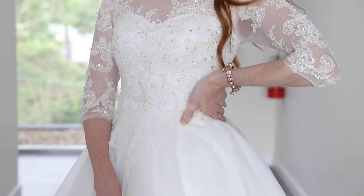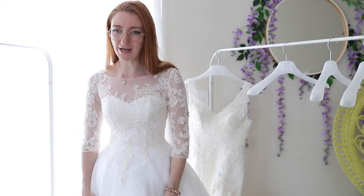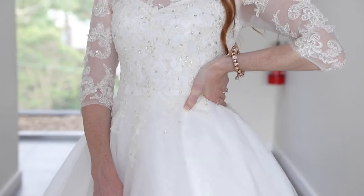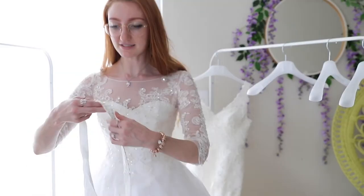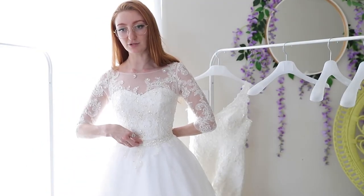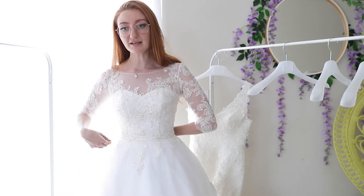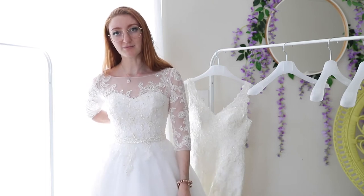From here down is probably my favorite or second favorite. From here up, it's not quite there. I wouldn't have picked this. I do like the length of the sleeves. It's quite nice. Maybe if I put the belt. This is the belt from the previous dress. That disguises that weird seam and makes it look a little bit more deliberate. So don't forget, guys, you can always put a belt with your wedding dresses. What do you think of that? Do you think that looks a bit better now?